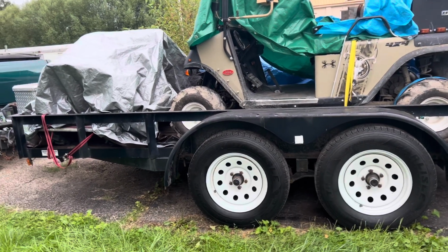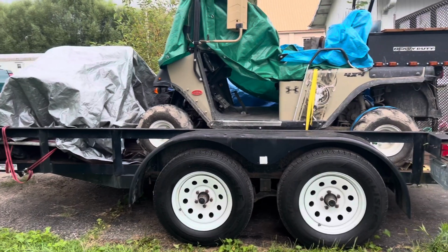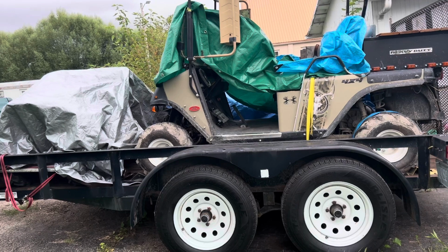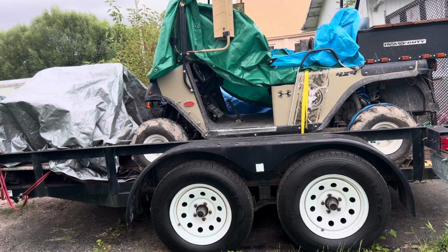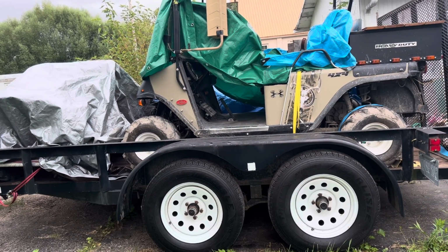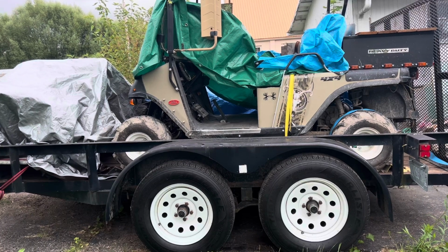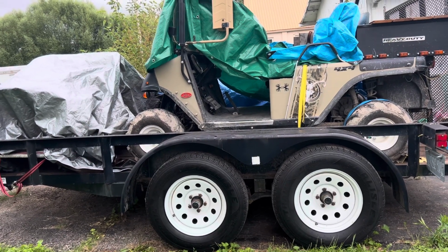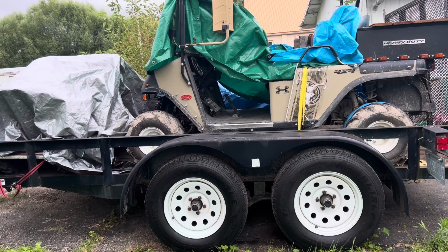I was going to take out my Associated. I just didn't feel like digging it out and dealing with it because it hasn't run in years. So my goal is to really start getting back into this hobby again. It's been a long time. And yeah, I just feel like it's time to start really getting back into it and enjoying it again.